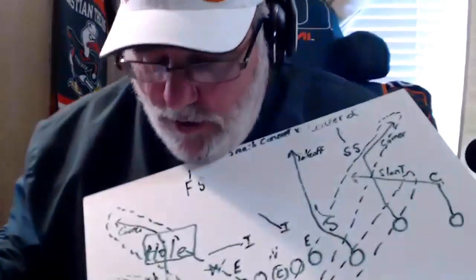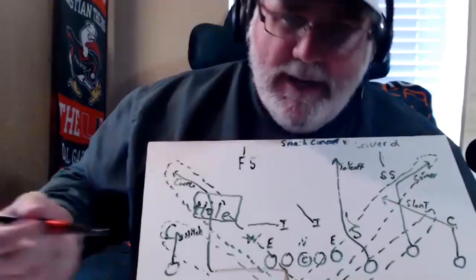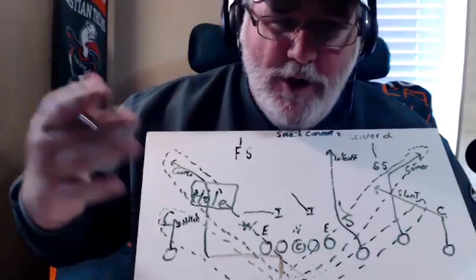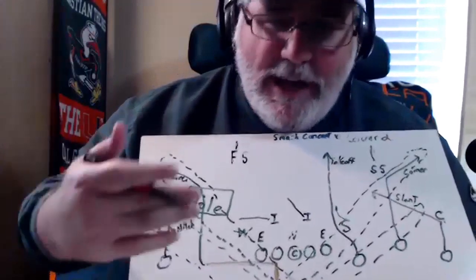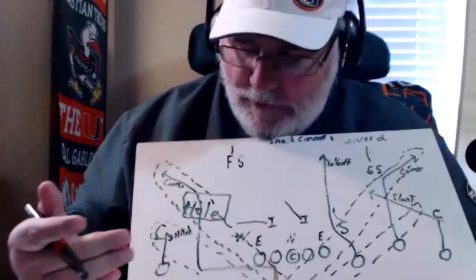Now, if he wants to go boundary side, the outside receiver is running, I call them X. I don't want to confuse people by calling them X, Y, and Z, but they are X, Y, and Z, and you'll have a wing back, that type of terminology.